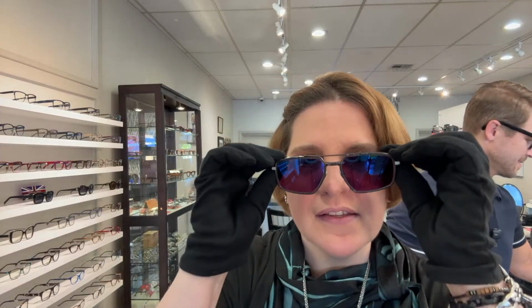Not that it's not fantastic with the indoor tint. It is super soothing to look through that. Even though I am really not team gray, it is very soothing to look through it. But once you transition this, look at this. It is absolutely stunning. Gorgeous? Oh yeah. That ruby with that blue flash mirror.